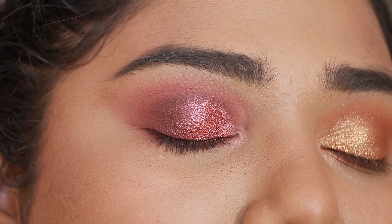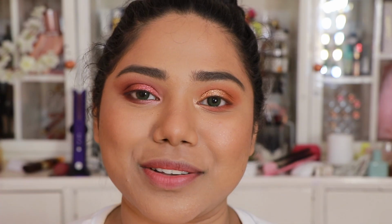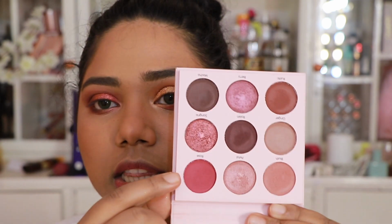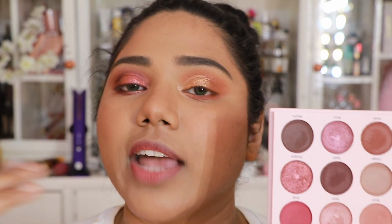Guys, I'm just gonna come closer so you guys can see clearly how my eyeshadows look. Hey guys, so this is how my eyes look. Again guys, I did use all the shades from this palette except this particular shade, which is called Ginger. The three shades, Rose, Raisin, and Mocha, didn't have that much of a fallout. Now the shades Rustic and Blush had a lot of fallout.